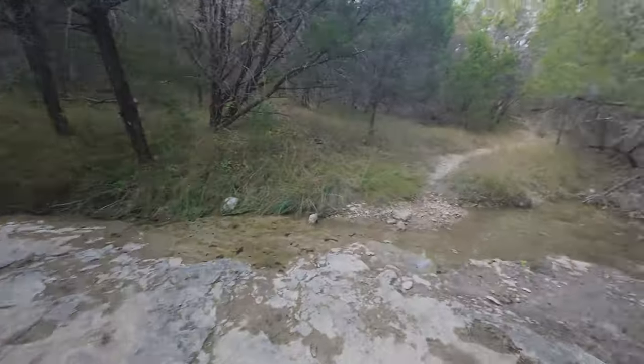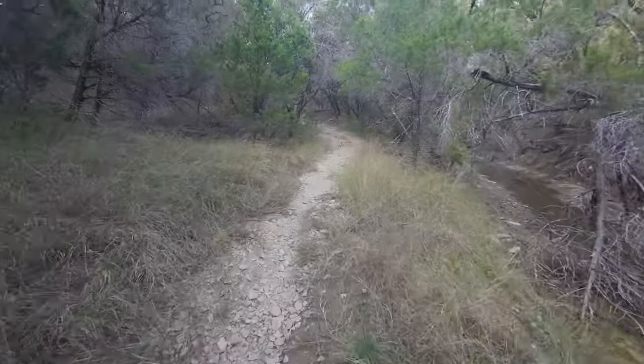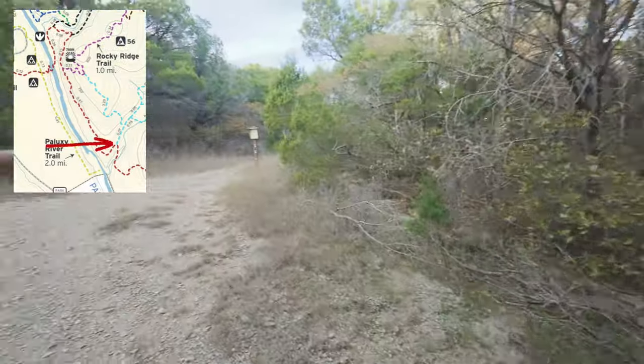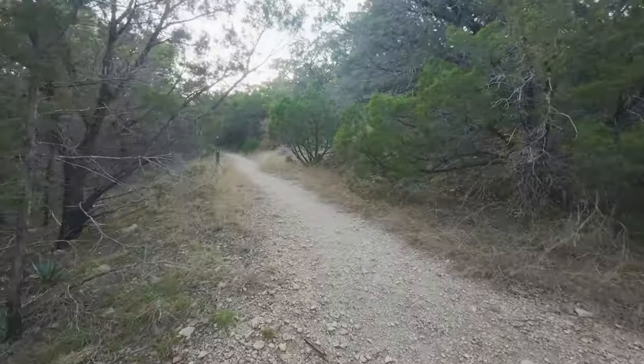But we should be eventually crossing a few Y intersections. You're just gonna stay left. And then we have a river crossing to cross, and hopefully it isn't that bad. We'll see. Buckeye Creek. Continuing on. All right, we're gonna be following the left still for the outer loop, the Buckeye Trail right there. Very close to the end now, so just pushing through.